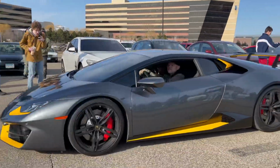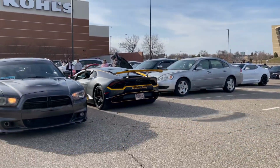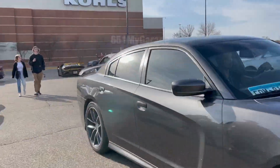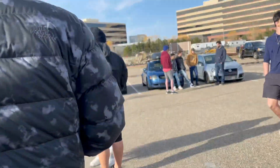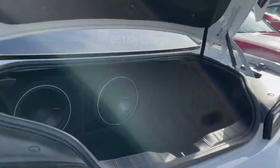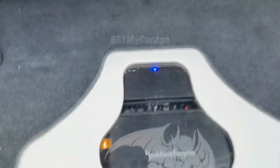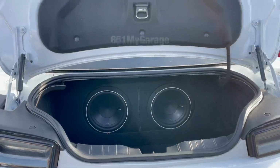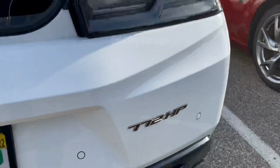Oh, here we go. That's a Lambo. That's Lambo Dan. Look at him. That's pretty dope. Oh yeah, get that verbal to him, baby. Yeah. Oh, he's got a system in the back. Dude, you're gonna need all the extra weight. Look at that. Custom. I like it. Extra weight though. 772 horsepower.